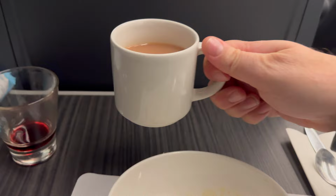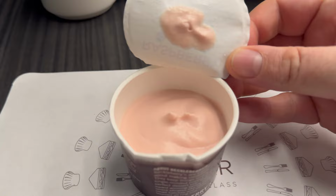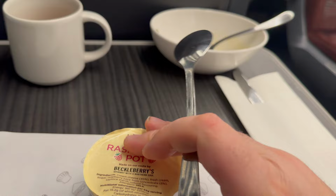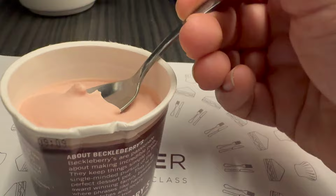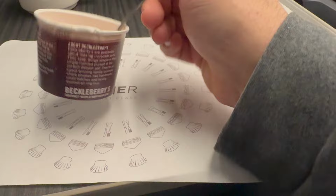But now we're gonna have a cup of tea because that wine has gone straight to my head. But now it is time to have the raspberry pot. Let's try and open that. Nice. We've got a spoon ready for that. So let's try some raspberry pot. Now we've got the lid off, let's actually try some of this raspberry pot. That's actually really good. That is really good. I am enjoying that. That is so nice.